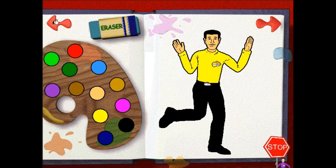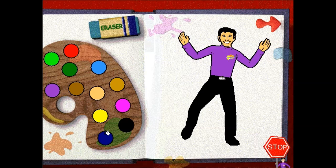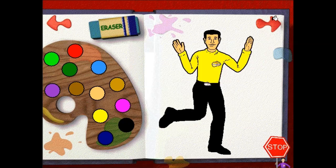There's Murray. Hey, that looks like me. Jeff needs some wiggly colours to keep him awake. Hey, yellow. That matches my shirt. That really adds a good touch. This picture looks tricky to me, but I'm sure you'll do a great job colouring it. Hey, that looks like me. Hey, it is me.